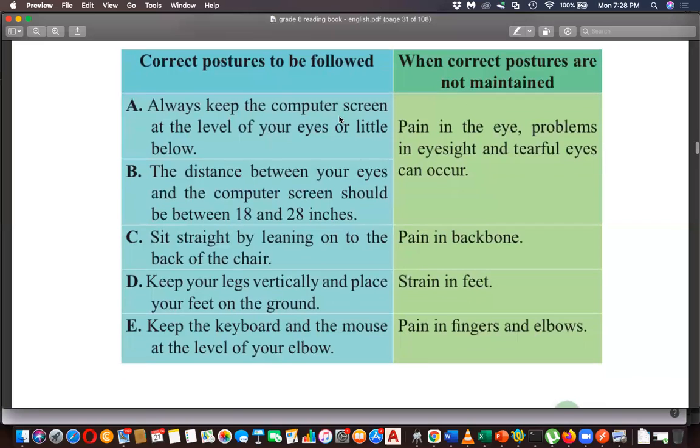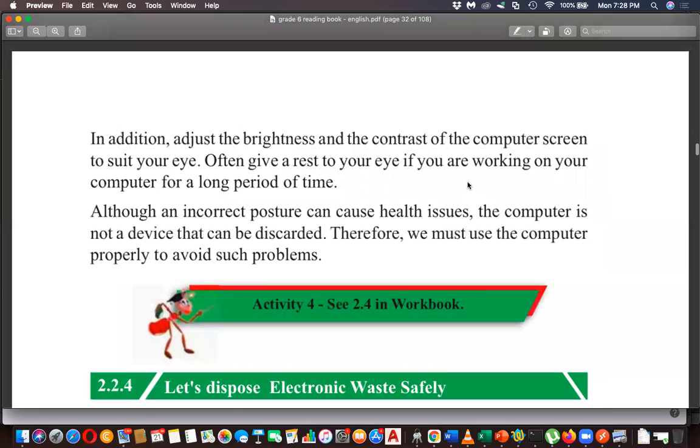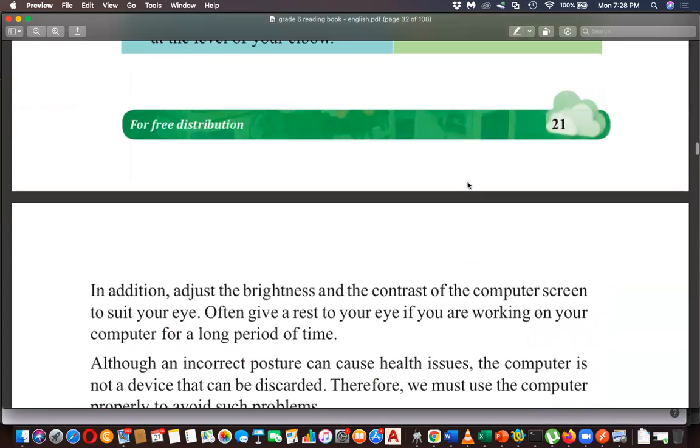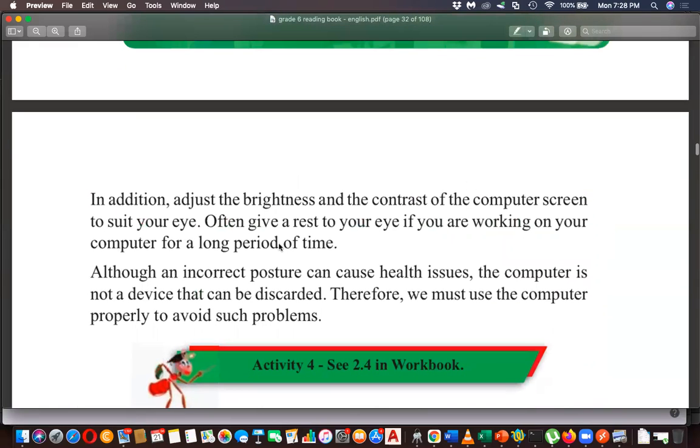Okay, these were the things that we discussed last day. Today we have to discuss electronic garbage and the wastage of electronic garbage. Actually, before that, we have one thing here that is a practical, but it's quite difficult because you are having different machines. How many of you know how to adjust the contrast and brightness of your computer?